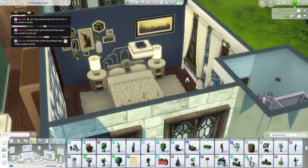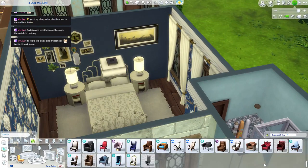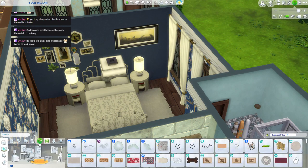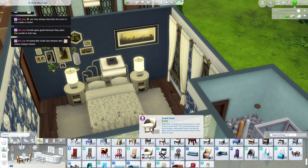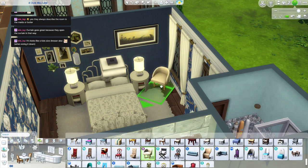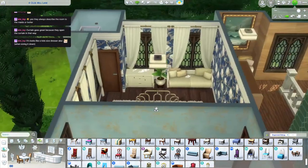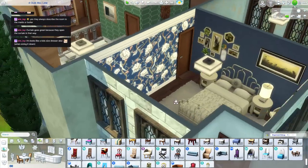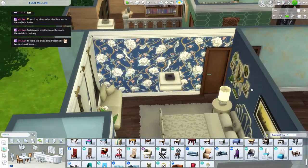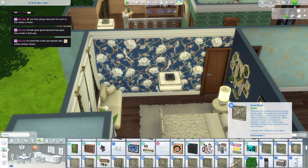Let's put a little chair in this corner as well, like a little dressing chair. I'm actually thinking the Modern Luxe one might be quite nice, because it's like a little vanity type chair that I feel they would use back in the day. Yeah, I think that's cute. Okay. You know what? I'm actually really happy with that bedroom. We need something for there. But breaking up the wallpaper with a feature wall did help me quite a lot.